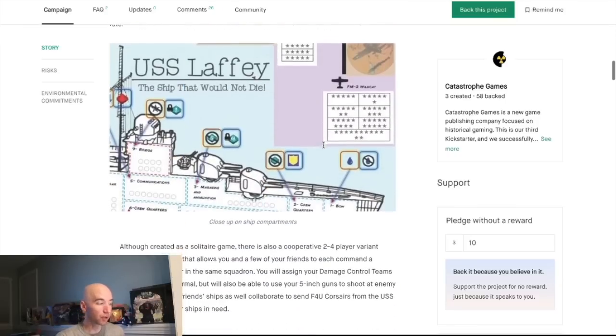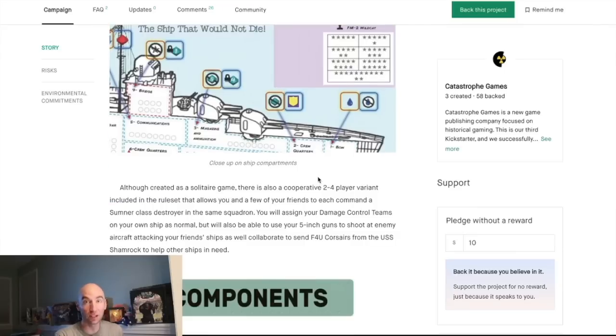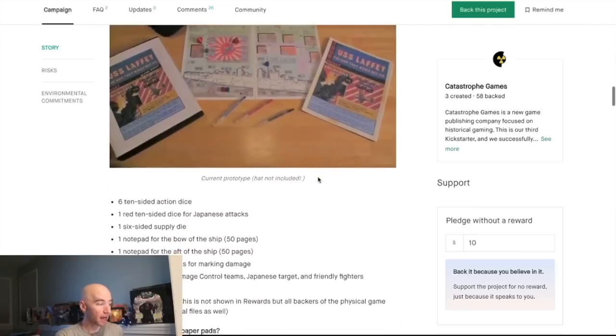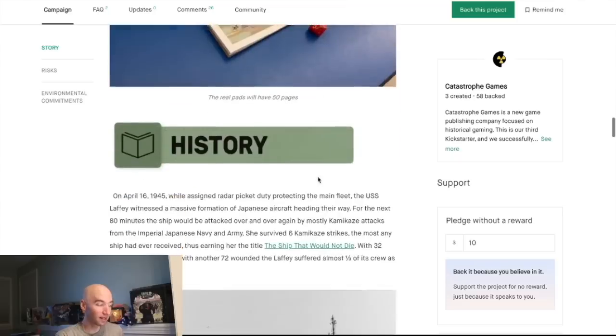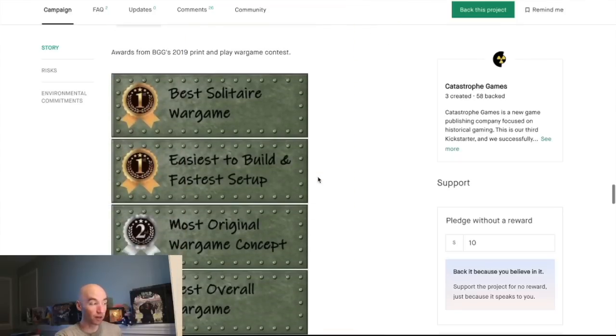And so you're using a roll and write to assign certain parts and basically to avoid getting sunk, just as the ship did in real life. And it's relatively well tested. Like I said, it's not an unknown. This is actually a winner of the best solitaire war game on Board Game Geek from 2019. So this is not something that people have not played and tested out and tried out. This is something that is solid from that side of things.